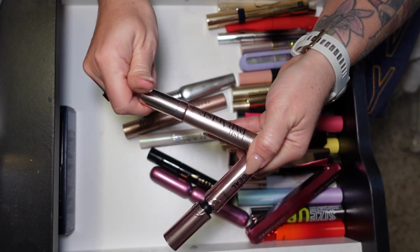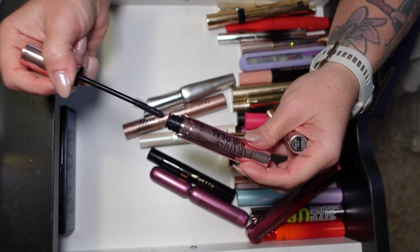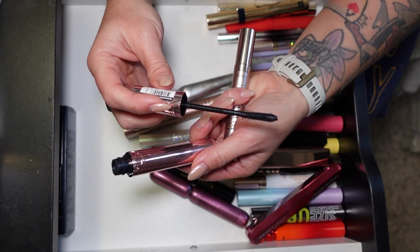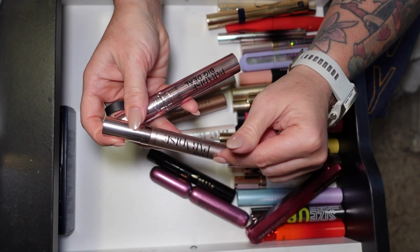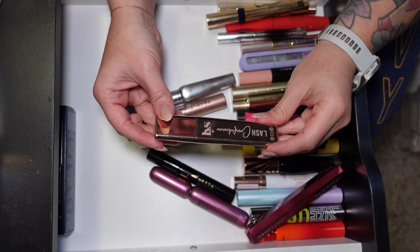Really like this one. I also think I have a spare, but I'm not a huge fan of the Paradise Big Deal. Like, I don't see the big deal in this mascara. See what I did there? This one, I'm gonna keep both of them, but realistically, I prefer this one if I want like false lash vibes.